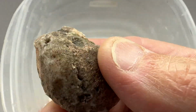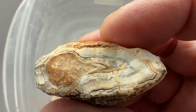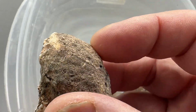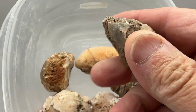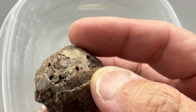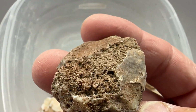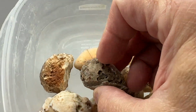Start with this little nodule. It's got one end broken off and it's weathered. You can see the banded agate and the quartz. So we'll cut parallel to that. Hope for a solid pattern, no fractures. And I'll probably cut this one through this thick part. I don't see any windows. Mystery agate, we'll see.